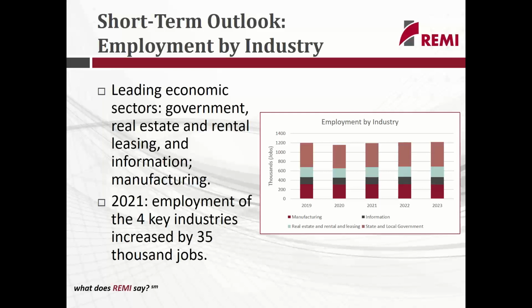Looking at its industries, some of the largest sectors in the economy by employment figures are state and local government, real estate, information services, and manufacturing. And so some of these most important industries increased by 35,000 jobs going from 2020 to 2021, and are projected to go on the rise looking into 2023.